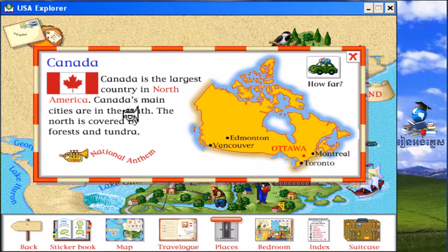Canada. Canada is the largest country in North America. Canada's main cities are in the south. The north is covered by forests and tundra.